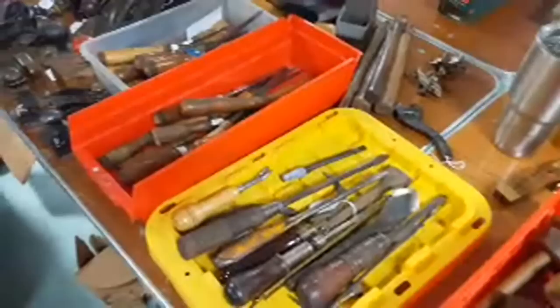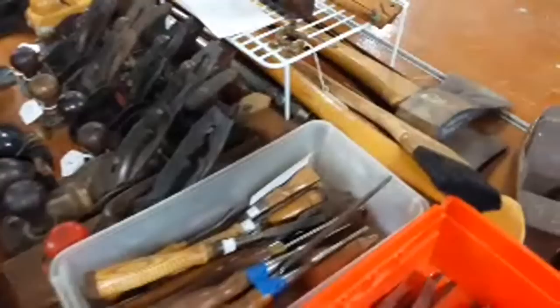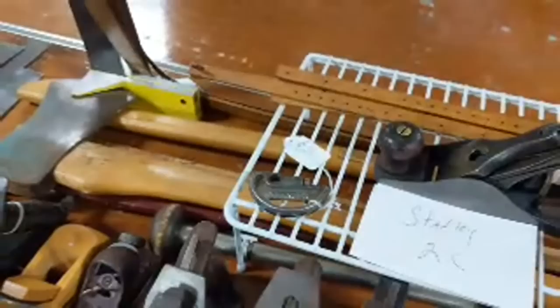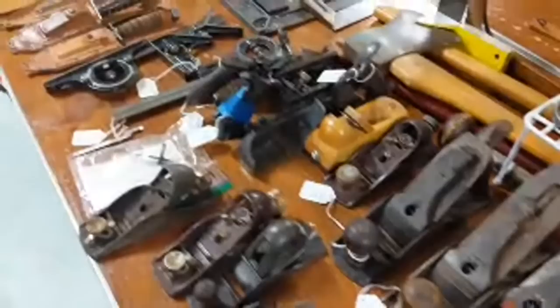See what else we got. Some more chisels. And more chisels. Axes. Ooh, a Stanley number 2C. C meaning it is corrugated. Ooh, okay. I might come back for this. I don't have one for my 45. I just did a video wanting to show that off and didn't have one. Bunch of great users needing a little bit of restoration.